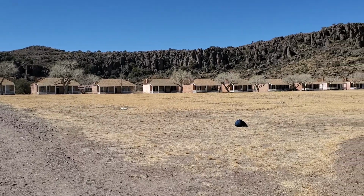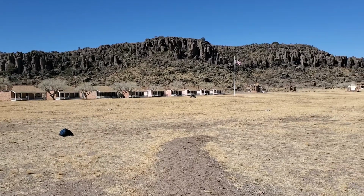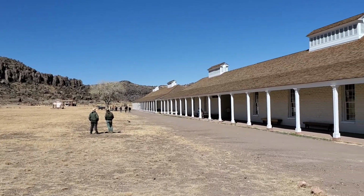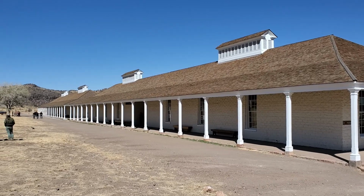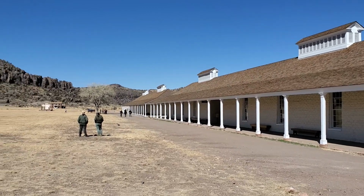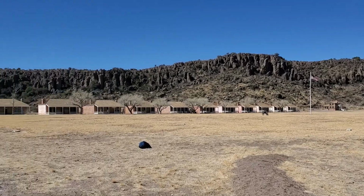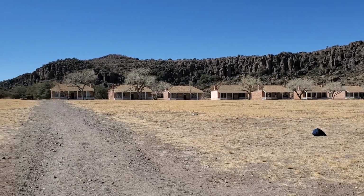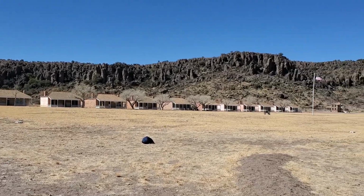None of these buildings have been rebuilt from the ground up. All they do is redo the roofs and the porches. So it's fascinating that these buildings survived. Park Service took over in the 1960s, so it sat about 70 years unmaintained. And so those two enlisted man's barracks, as well as all these officers' quarters, stayed unmaintained for 70 years. And they put new roofs on them, and they were able to salvage them. So it's very cool.